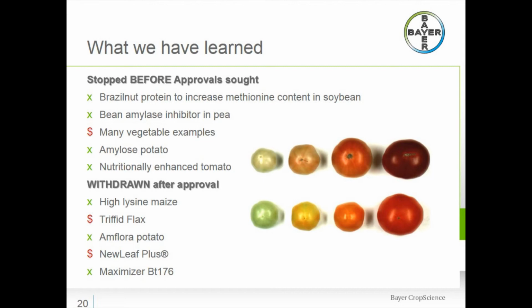That was an example where the starch levels were not high enough to meet the minimum of what was required for starch potatoes, so it didn't make it, even though you could really increase the levels of amylose in those potatoes. Now, there are also examples of events that have been taken all the way through approval and then have dropped. High lysine maize is an example. Trifid flax here in Canada was approved. It's not commercialized. Amflora potato is a sad example. In my opinion, I spent a lot of time. Christina's going to talk about this later. She spent even more time working on that product.